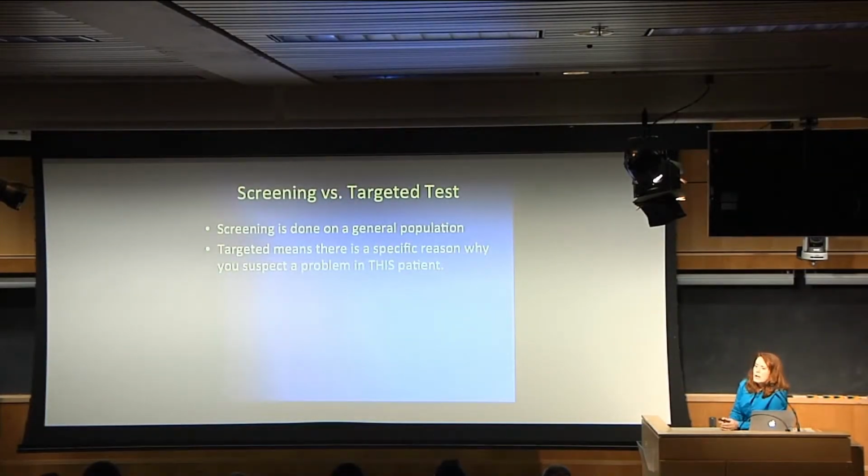Then there's also screening. I want you to understand the concept between screening versus targeted testing. We're talking about screening testing today. I order a CBC on every patient who's going to have fill in the blank. Rather than, I'm getting a CBC on this patient because they had chemotherapy last week. That's a targeted test. You know there's something that's likely to make that test abnormal, so you're looking to see if the test is okay.